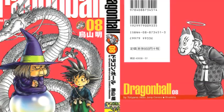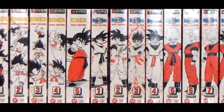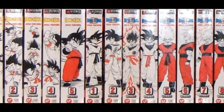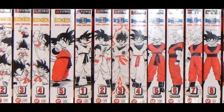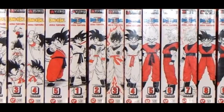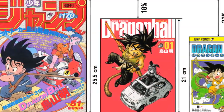Now, the two primary releases for the manga you can go out and get right now are the Viz Big Editions and the 3-in-1 editions. The Viz Big Editions and the 3-in-1s both have pros and cons, and I'm going to tell you what they are right now, and then you can choose to purchase whichever one you think is best.